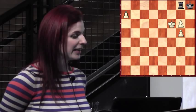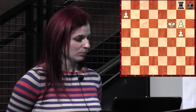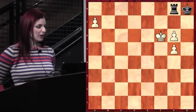And I'm going to give you some time in all of them because they're usually not that easy. But would you have a question? This one's white to move. Is there a win for white, or are we supposed to figure that out? Yeah, you're supposed to figure that out. So white to move, what do you think the result is?